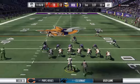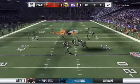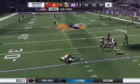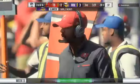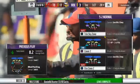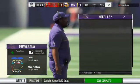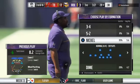Let's go. They go back to the air here after the INT on the last drive. Pressure coming from the Vikings, and they get there and bring him down. Danielle Hunter in there to drop him, and his great season continues. 13 sacks for him now on the year.